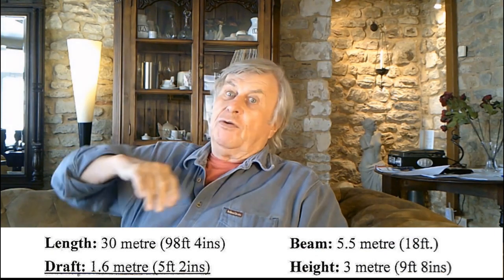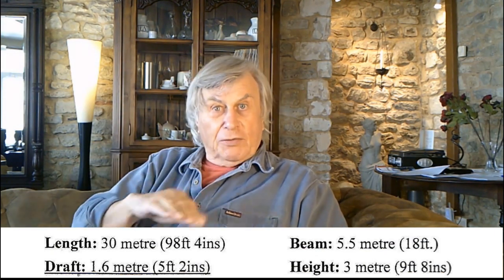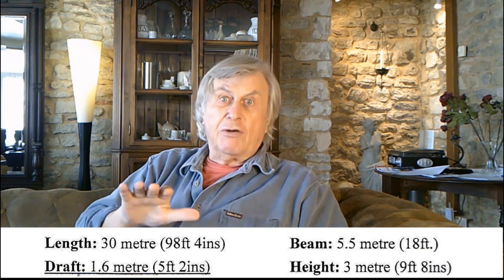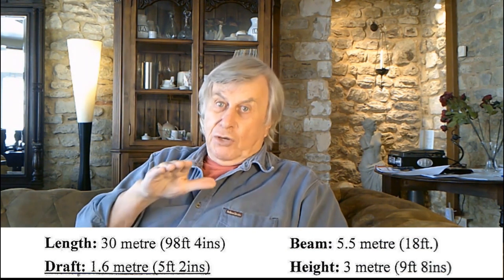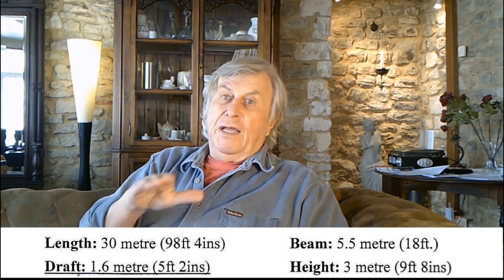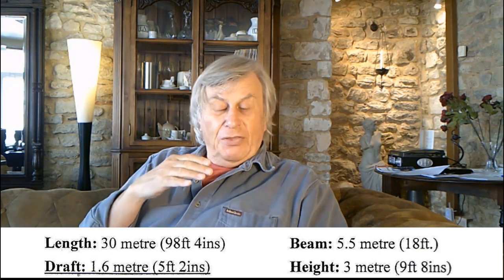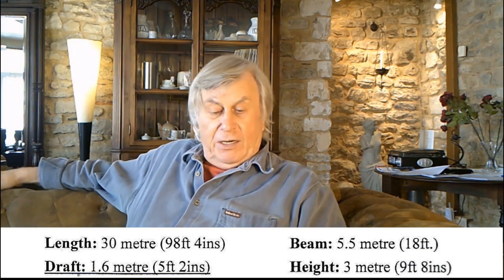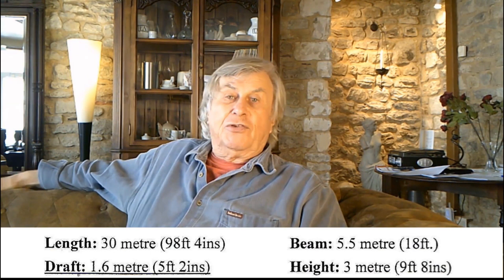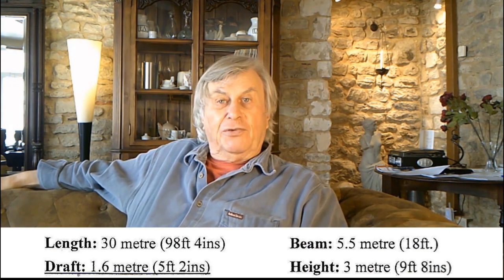And differently from the canals, the Canal du Midi is carved out of rock. So if you go aground in the Canal du Midi, you're going to go really solidly aground. There's no soft mud down there. It is hard rock, and you're stuck. The fact they say it's 1 meter 60 is an ambition in some places.